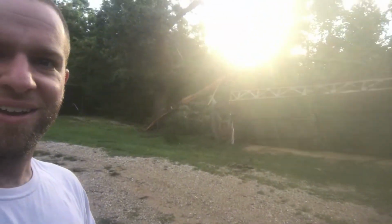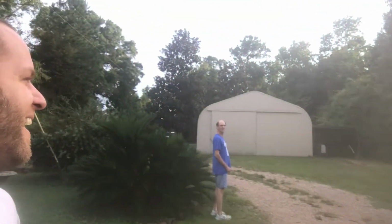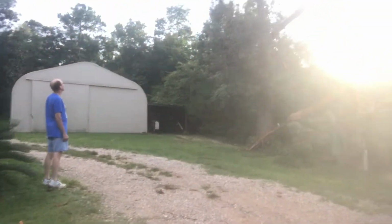People don't take lightning near as serious as they should. So, you know, if there's any chance of lightning where you're at, you should definitely take shelter.